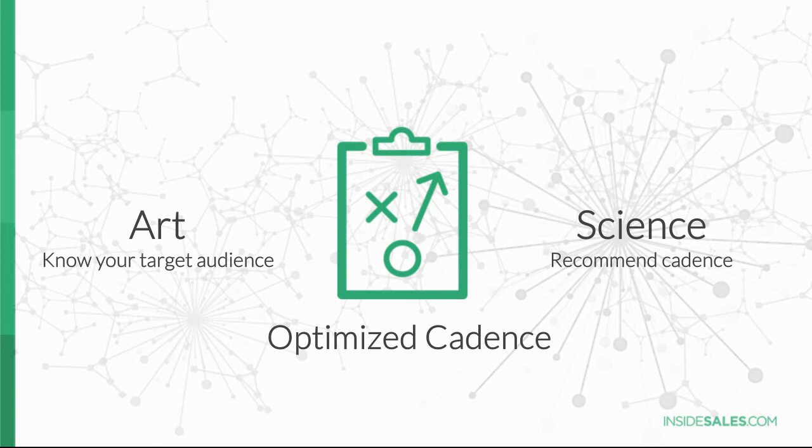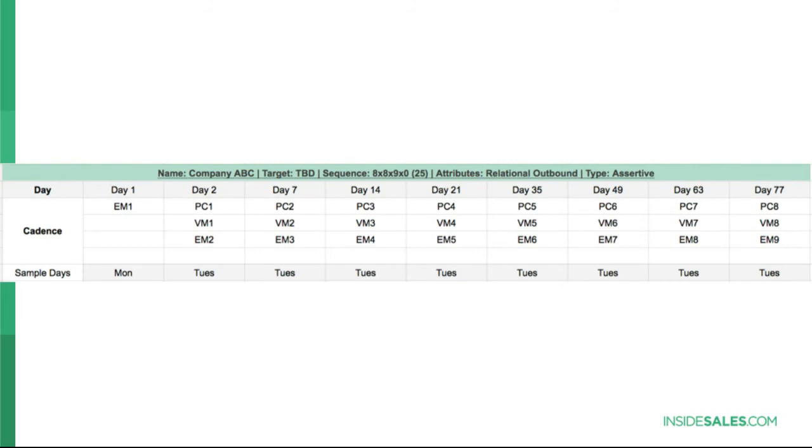So let me take you through. Can we see this here at all? I hope you can, because I want to take you through just a couple examples of cadences. These are real cadences that people send to me.